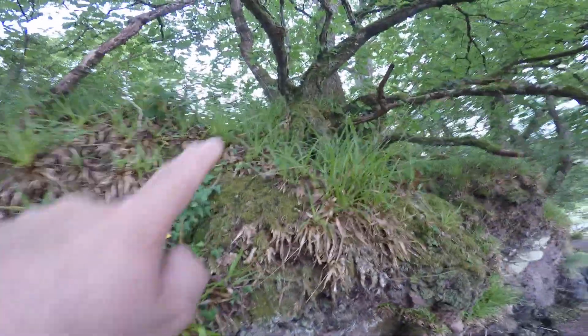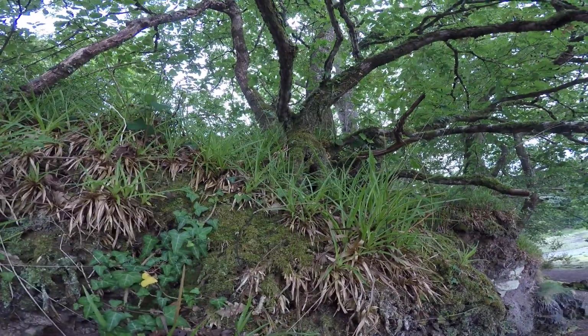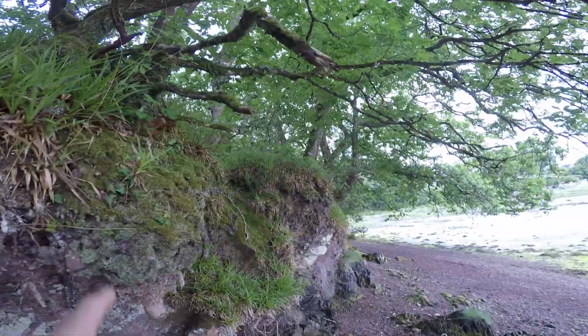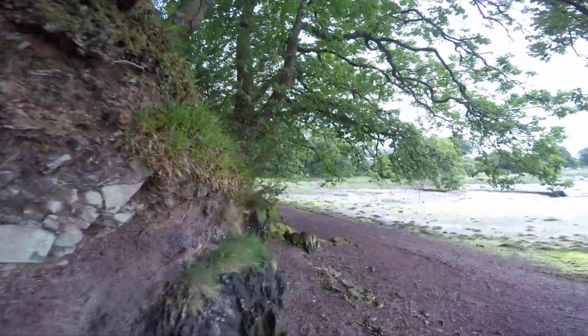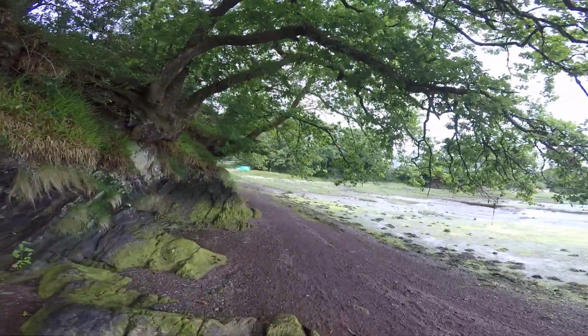And up on the bole of that tree, it's either hard fern or polypody. More bilberries all the way up here, and some more ling. But around the corner there's what I think is wild cow wheat, which I ain't seen for decades.